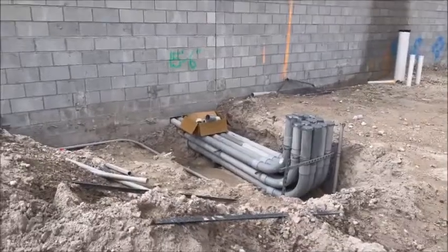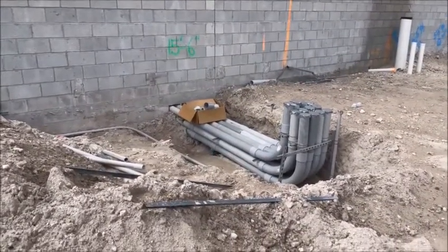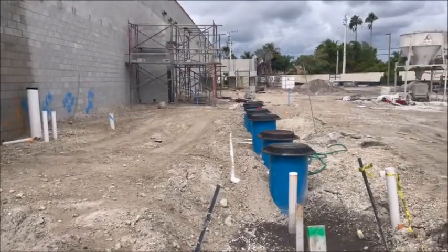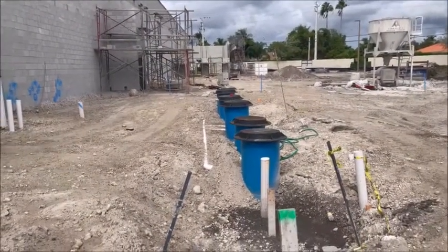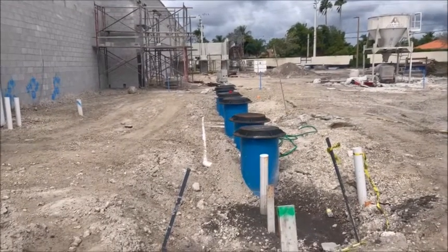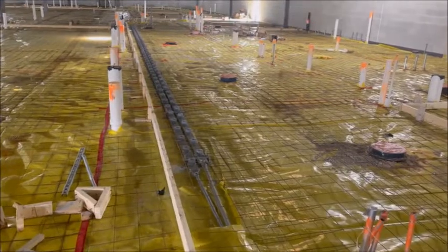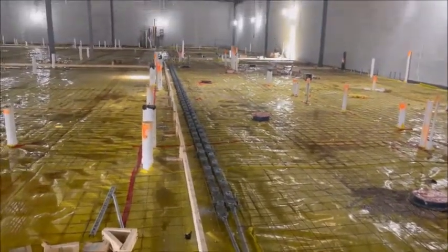Well, I guess this is my favorite corner behind the store where all the electric was. And you can see it's amazing what they're doing. I don't know what all those blue things are. They almost look like sewer covers or something. Anyway, we'll be back. Okay, so your guess is as good as mine. All I know is that it's electric. Goes all the way over there.